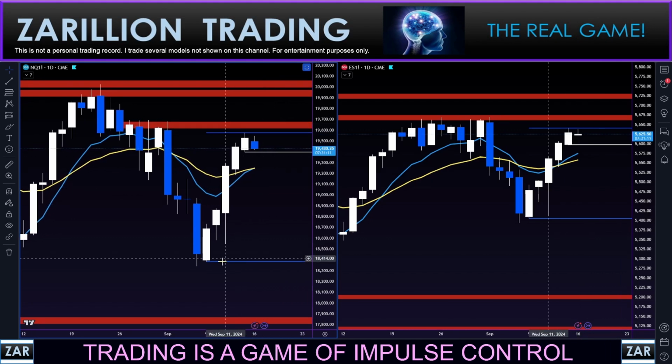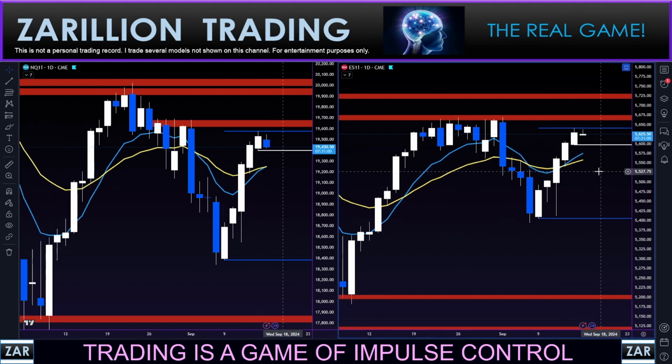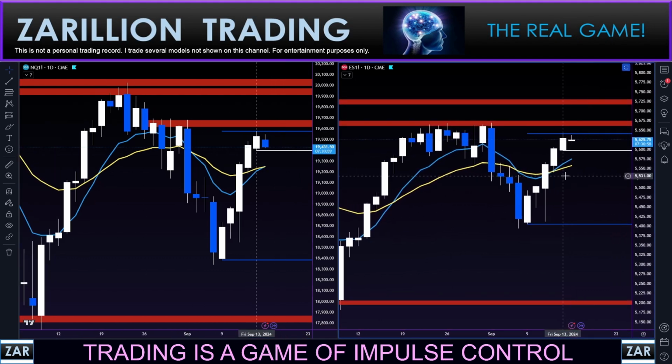There's last week's range. There's the low of last week's range. There's the high of last week's range. And of course, we're at the higher end of that. We have a bearish body. So inside day, bearish body. We have an inside day over here on the S&P as well. A very similar looking configuration, of course, overall, and a slightly bullish body here to start the morning.